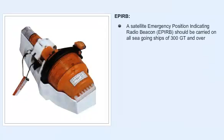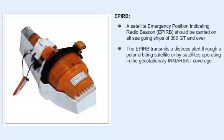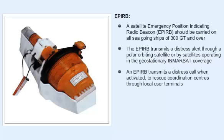A satellite emergency position indicating radio beacon, EPIRB, should be carried on all seagoing ships of 300 gross tons and over. The EPIRB transmits a distress alert through a polar orbiting satellite or by satellites operating in the geostationary Inmarsat coverage. An EPIRB transmits a distress call when activated to rescue coordination centers through local user terminals.